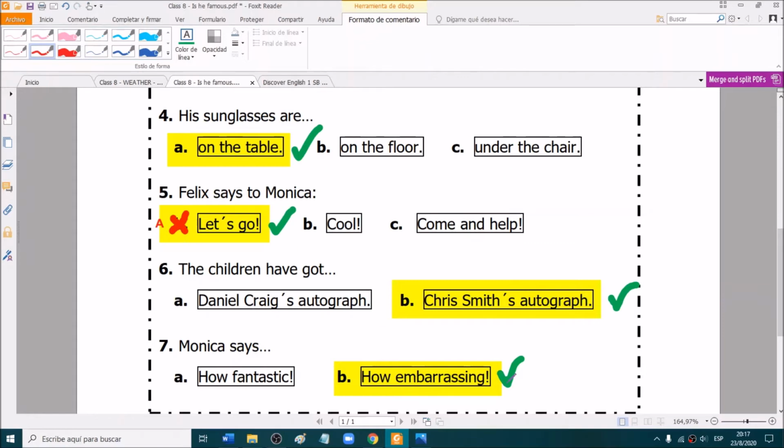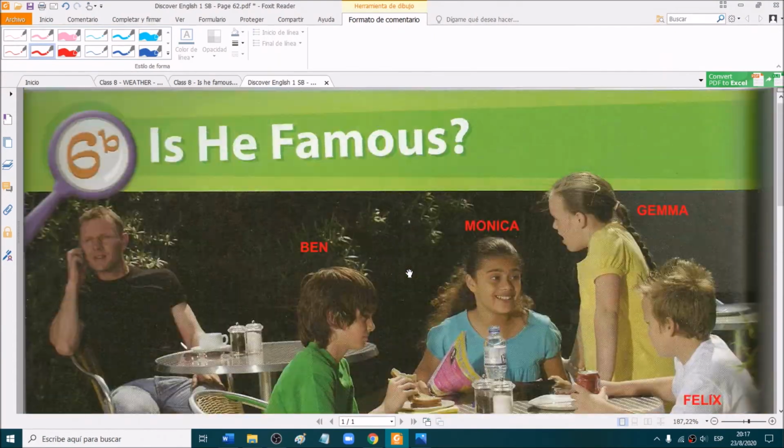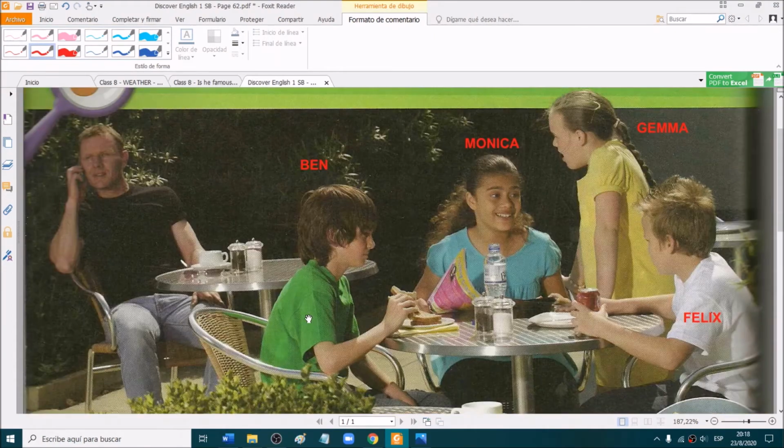Excellent. Very, very good. Okay, so now we're going to start using our new book, Discover English 1. Okay, Discover English 1. And look, here we have Ben, Monica, Gemma, and Felix again. They are eating. And look, here is Chris Smith, the man they were talking about.